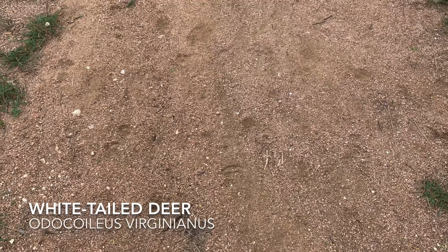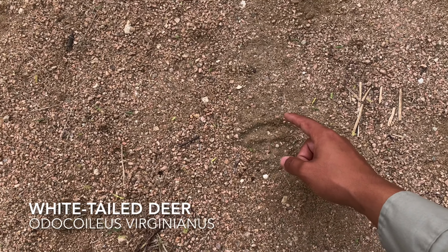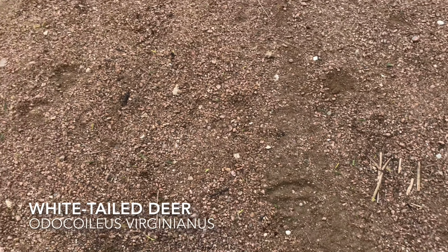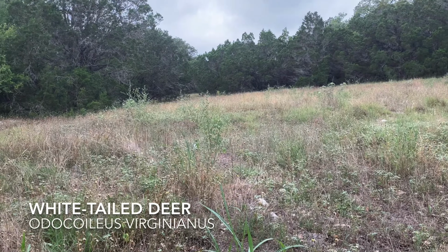Also on the Discovery Trail, I found some deer tracks. See, we have two hooves right here and how they're pretty parallel to each other. That's how I can tell this is a deer. And there's another one right there. And I'm assuming they went somewhere that way.